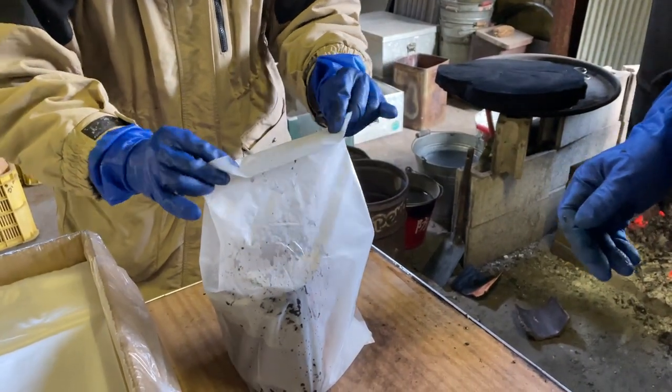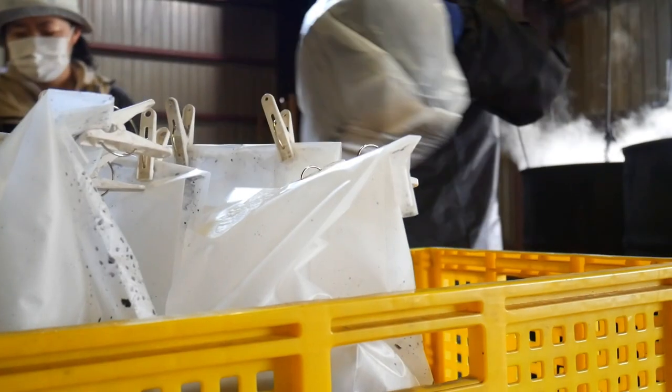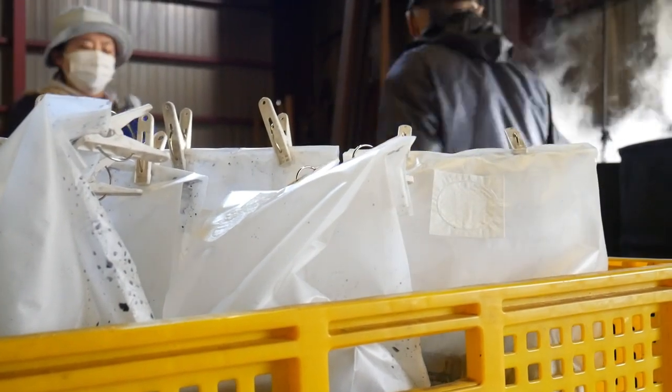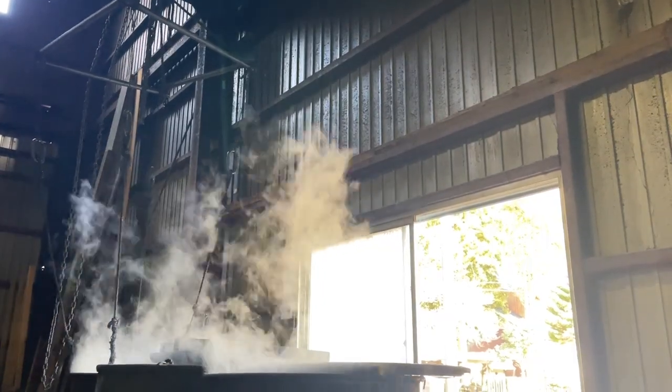From the consumer's side, I could not imagine that each and every process is done by hand with so much hard work. The finest quality food is the product of such a small effort and the care of the maker.